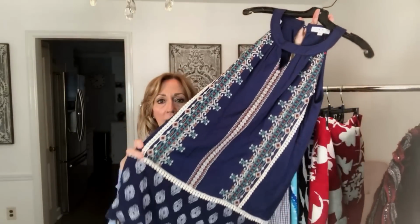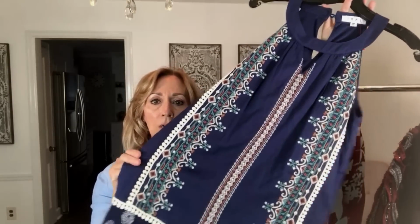This next dress is THML, and that's what it looks like. I've sold quite a few pieces of this brand, but this is an extra small petite. Again, this will be a little bit slower, but I said yes to it. Dresses are $6.25, and probably, I'm guessing, $25.